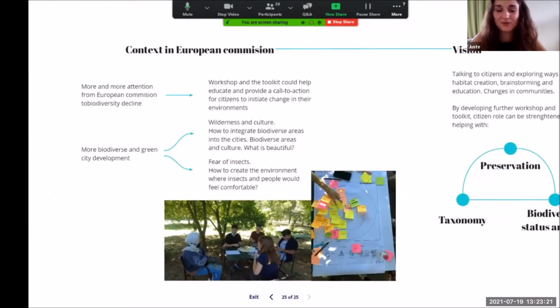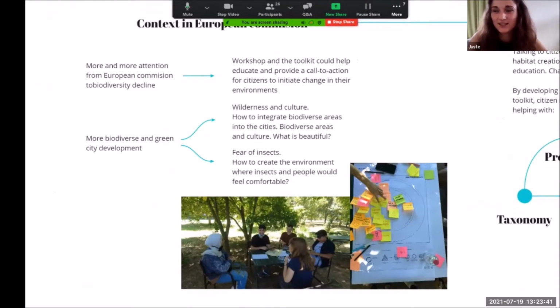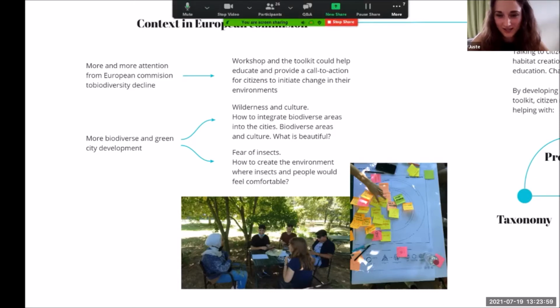So let's say we put the workshop in the European context, and in the European Commission more and more attention is given to the pollinator decline and the biodiversity problems. What we understood is that this workshop gave a nice new insight to the participants, and also fostered discussions between completely different people with different backgrounds and nationalities, and they could actually reach consensus and have interesting findings and discussions together.